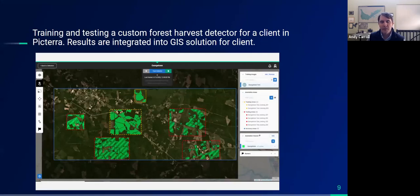So in this particular case, in one day of training, I was able to get over 86% accuracy, which we deemed good for this particular use case. And so now that I have this model trained, I can run this anywhere in the southeastern United States with a similar type of ecological system, which is pretty much the whole southeastern United States. So several million acres, I could take satellite imagery, pull that in, and then detect change at scale with this particular detector.